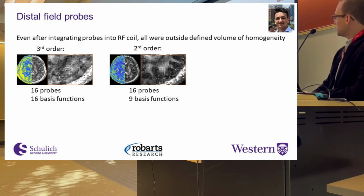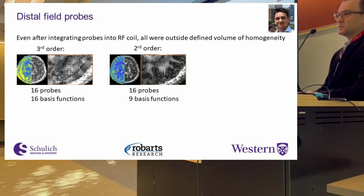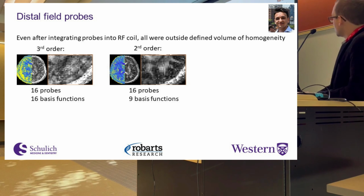But luckily, if you go down to fit with fewer basis functions, you actually end up with an overdetermined set of equations, and it's a little less sensitive to errors because it's overdetermined. We still weren't that happy with this. The FA in the gray matter looks higher than it should. It looks noisier than it should. I don't have EPI here for comparison, but we knew it wasn't looking quite as good as it should. So together with Paul, we developed a new algorithm to correct for this.